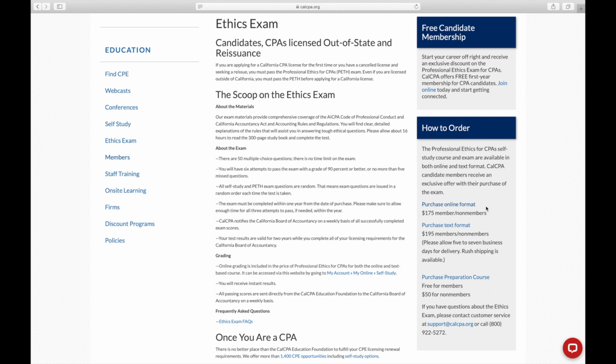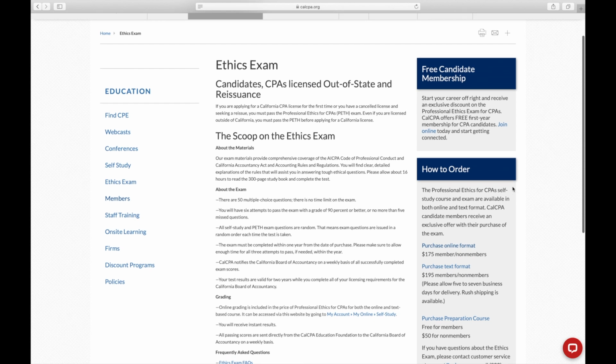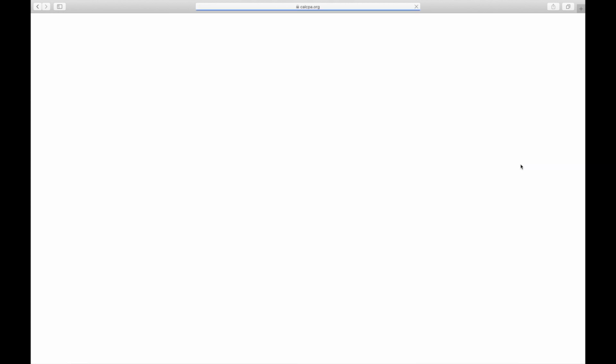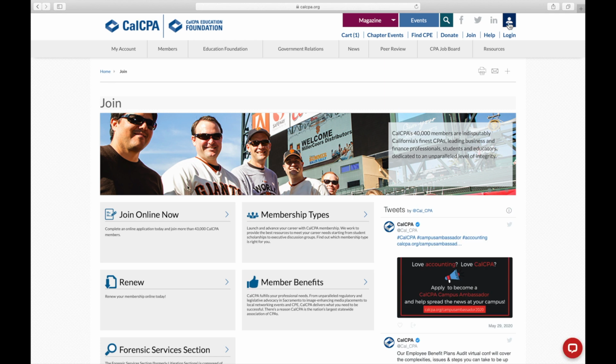And on the top section, you will see the membership. In order to make the payment, you need to have an account to log in to this website. That's why you need to create the account, and pay attention that it is free for the first year of membership if you are a CPA candidate. So why not? Just go and register to be a member and then get the study material. You will have the discount. In order to become a member, you select Join Online and select the Join Online Now option.